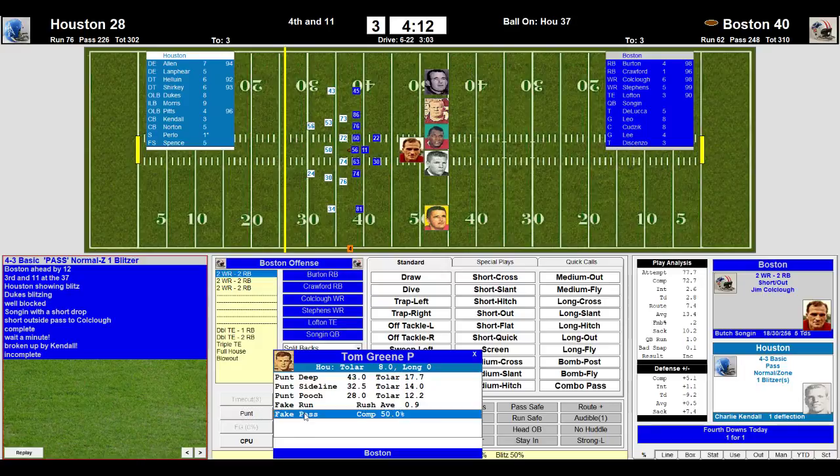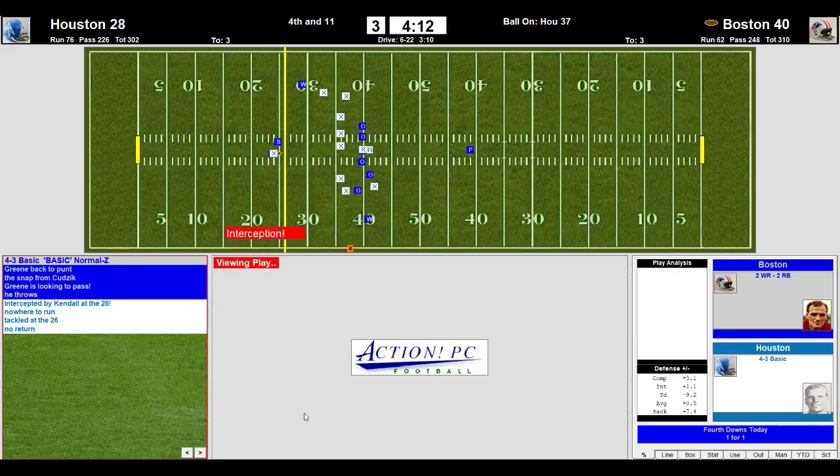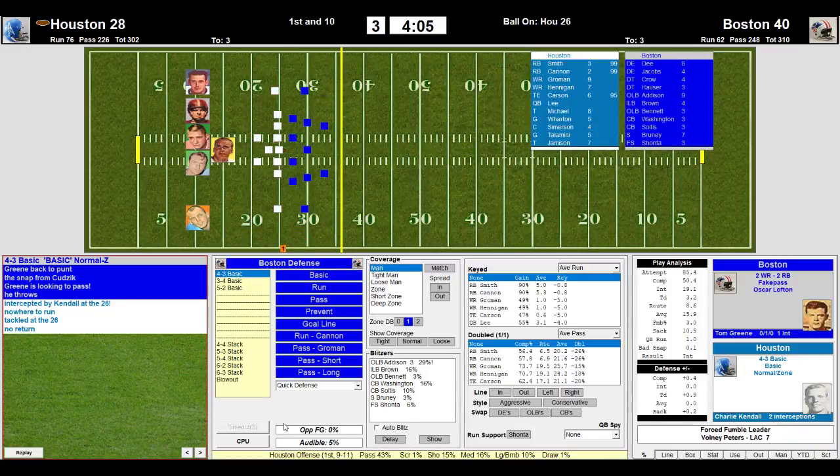All right, the punt team comes out. We're going fake pass. Here's the fake pass to throw. It's intercepted as it goes off the fingertips, and Kindle intercepts it. But you know what? It's as good as a punt. Houston will start 1st and 10 on their 26. I thought we had it, but it went off the fingertips of Oscar Lofton, and Charlie Kindle picks it off. That's his 2nd interception. So with 4:05 to play in the 3rd quarter, the Patriots 40, the Oilers 28.